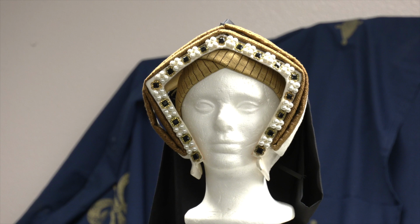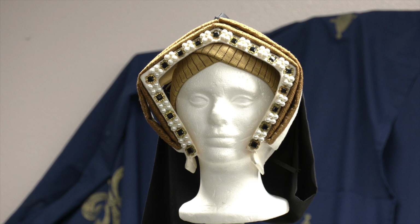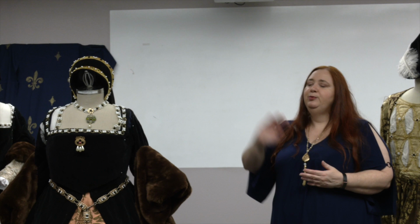And so this is where they were using fashion to make a political statement. Catherine of Aragon wore the gable hoods because that is what her mother-in-law wore, and she was in political black hole kind of thing for a while. So in order to suck up to her mother-in-law, she was wearing the gables, but she wore them a little shorter. However, then Anne Boleyn comes in, she brings in the French hood.